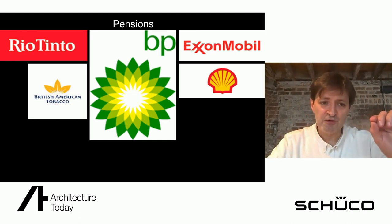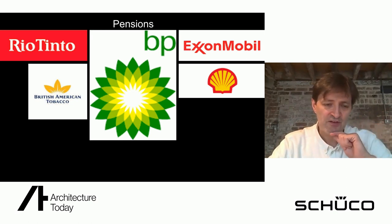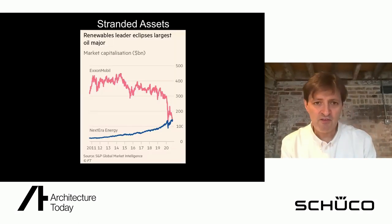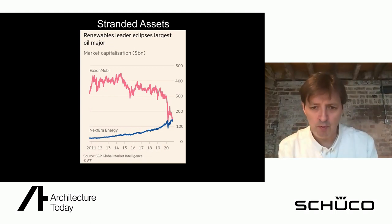And I think there are two reasons for doing that. One is the simple morality of not investing in organisations such as this and not financing climate change and fossil fuel companies. But the other is actually stranded assets. Now, this is something from the FT at the beginning of October. It's when NextEra, who are probably a company you've never heard of, they're a wind turbine owner from Florida.